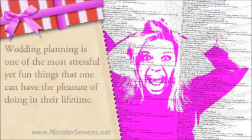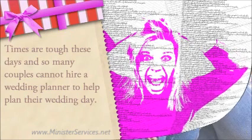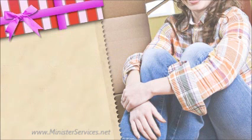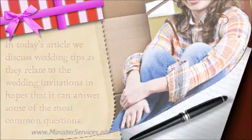Wedding planning is one of the most stressful yet fun things that one can have the pleasure of doing in their lifetime. Times are tough these days, and so many couples cannot hire a wedding planner to help plan their wedding day. Many people are relying solely on the information they find online and through the help of friends and family's referrals. In today's article, we discuss wedding tips as they relate to the wedding invitations in hopes that it can answer some of the most common questions.